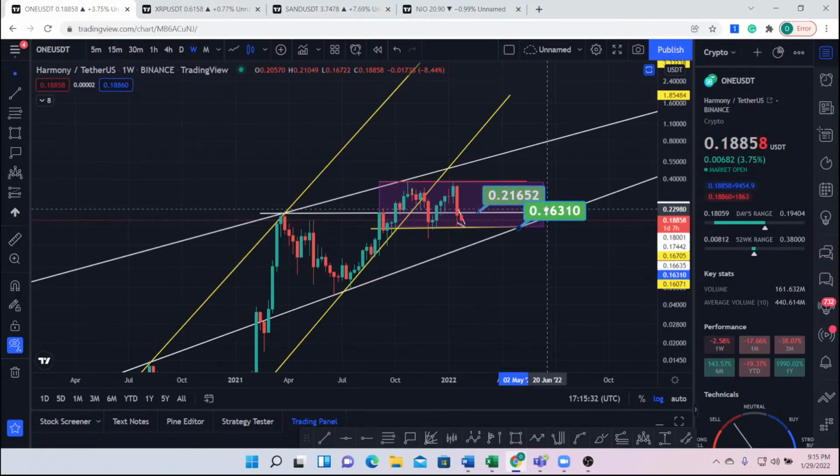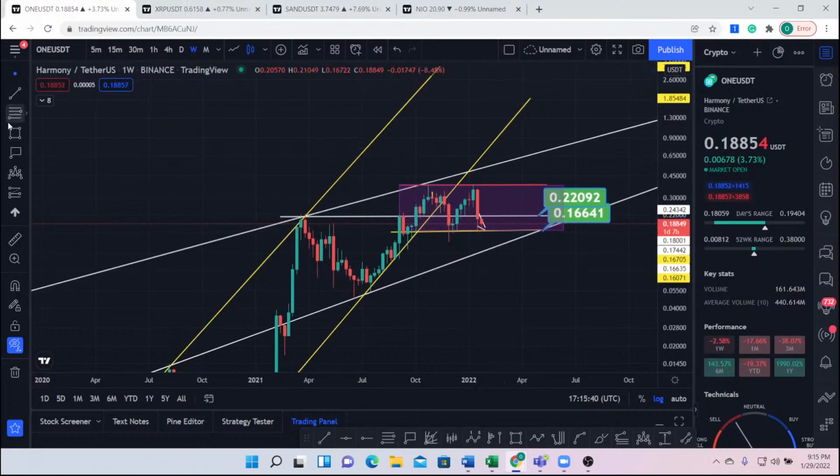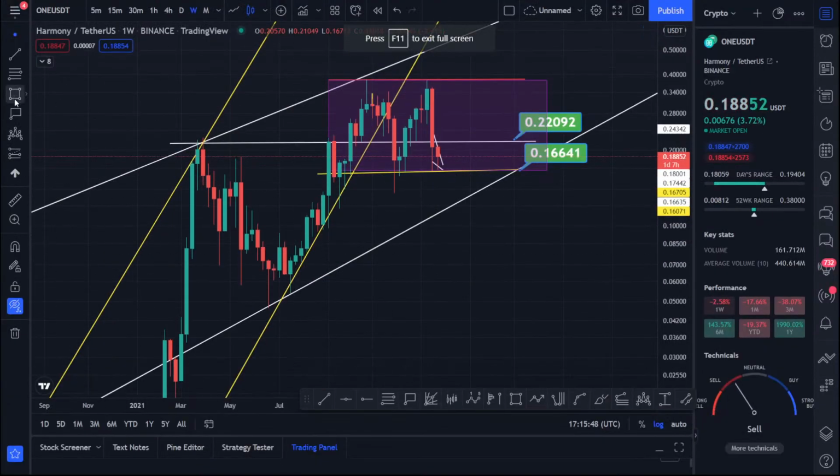I'll just put this right over here because you have to break this area. If you can break it, and you can see this pattern over here is pretty similar to Bitcoin's pattern. Look at this, okay?